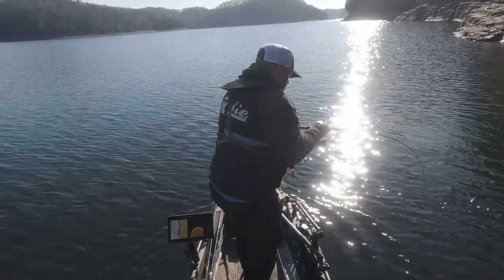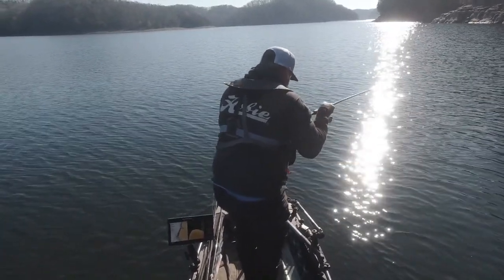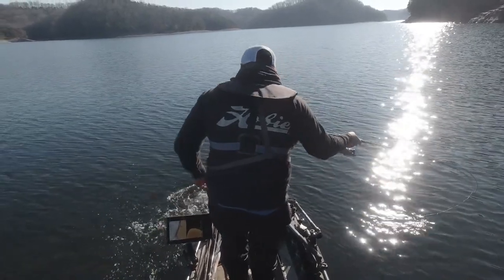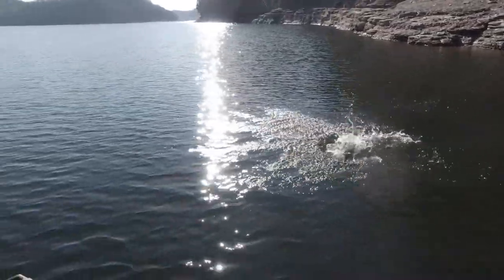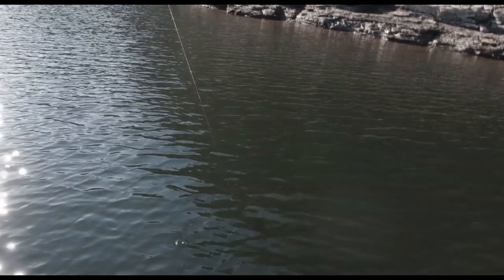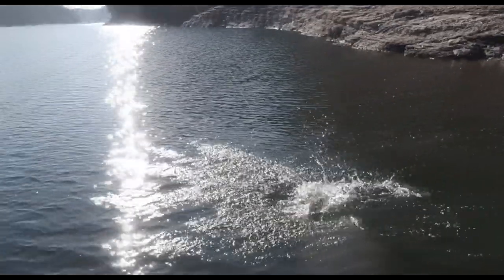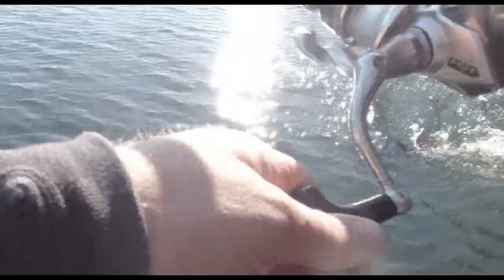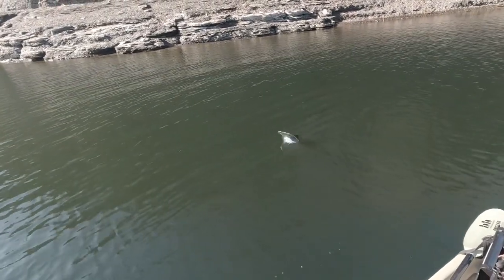Big smallmouth. And of course a boat shuts in right behind me. He ain't ready. This is a big one. He comes up again. Oh, what a tank.